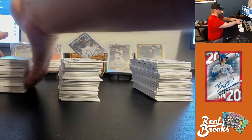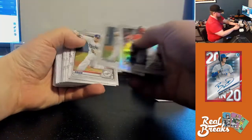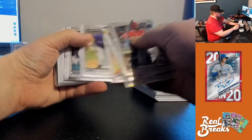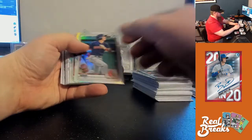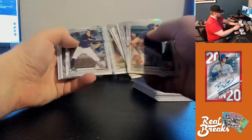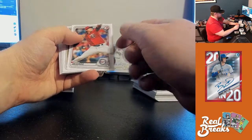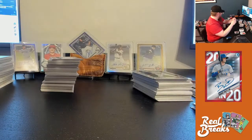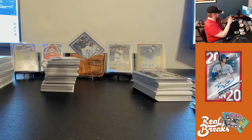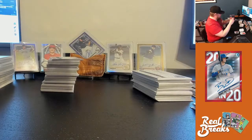All right, here we go on box number six. Dominguez refractor. Duran out of 499. Duran refractor right after it. $15.85 miscut. Oh, I mean, I'd take it for the $11.50. It's the most expensive miscut card you'll ever buy, right? Except for maybe like a 1951 Mantle.